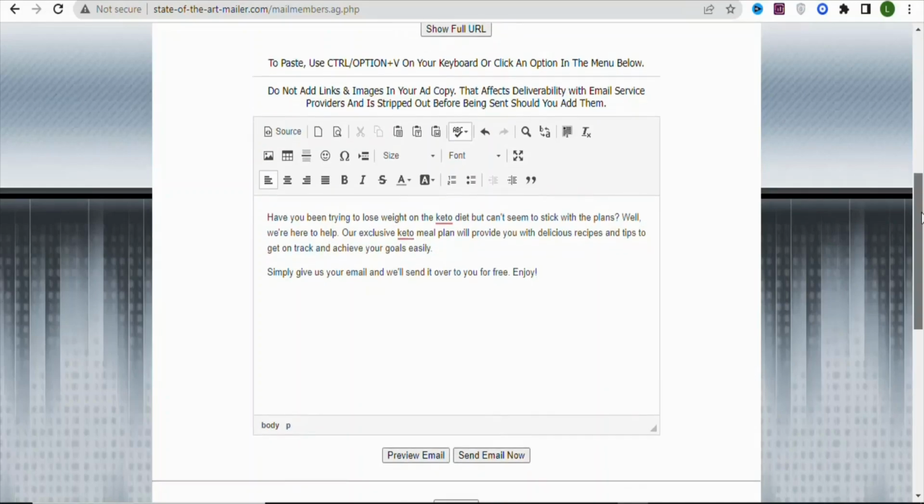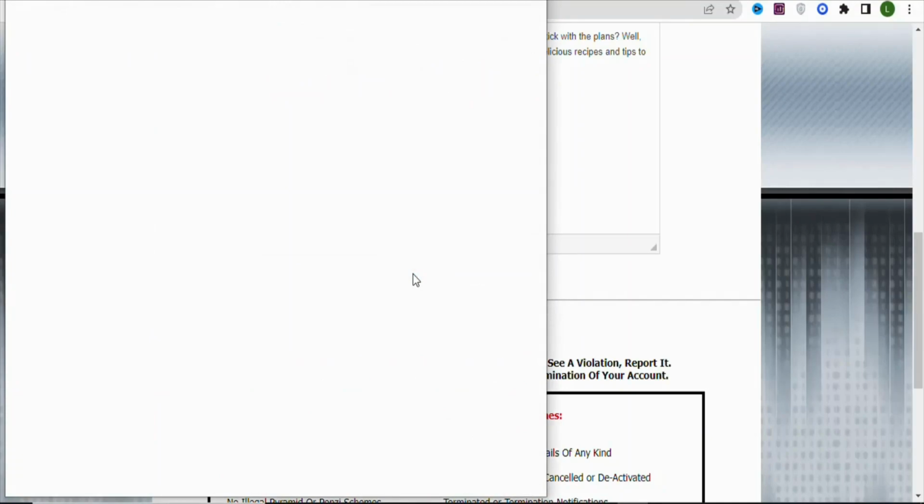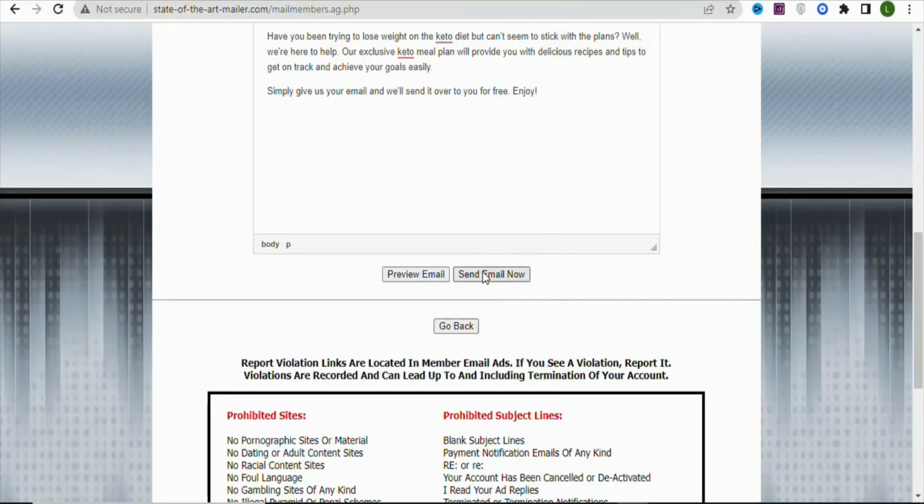Once you have your message, you are going to scroll down right here. You can click here, preview, so that you can preview to see how your email is going to appear to the visitors. As you can see, this is how it is going to appear. So now what we are going to do is that we are going to send this particular email to the 500 people so that we can get them to enter their details to get access to the product. So just click right here, send email now.